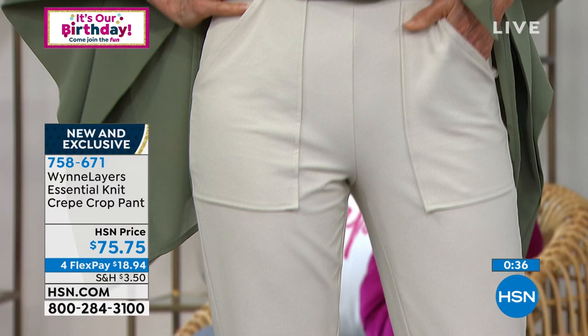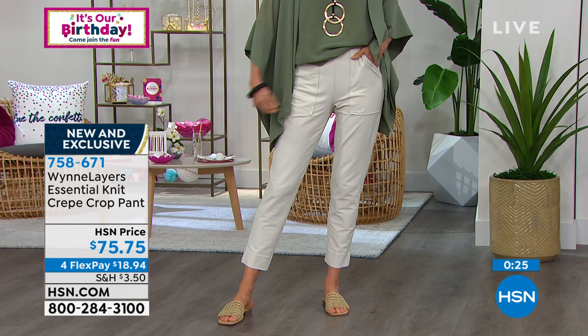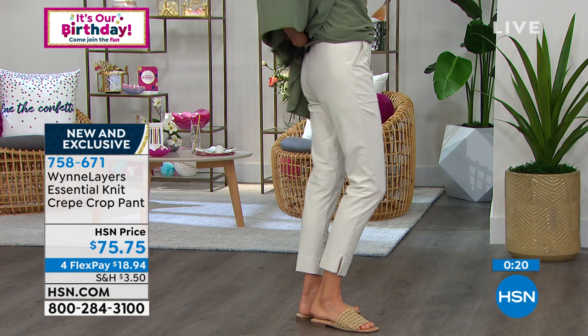Nothing shows through. You're seeing it on Carol right now. Nothing's showing through. They are comfortable. The pockets are great. These are my go-to pants, thus why they've been on my body for 3 days. And yes, I will relieve them of duty after these shows. But I wanted to see if I wore them day after day, what happened? They will not bag out.